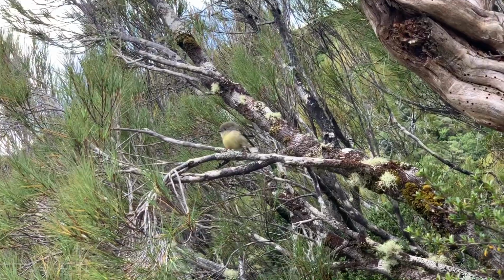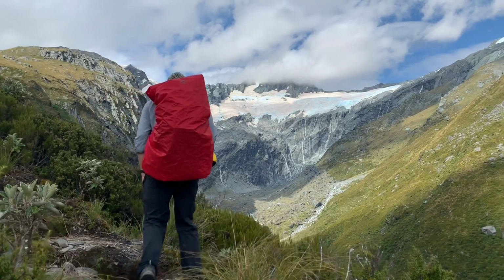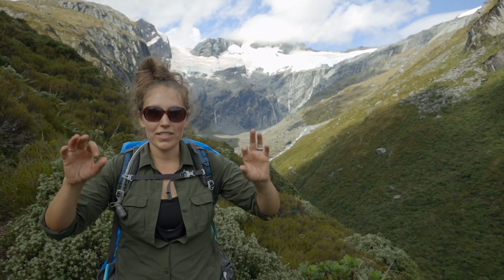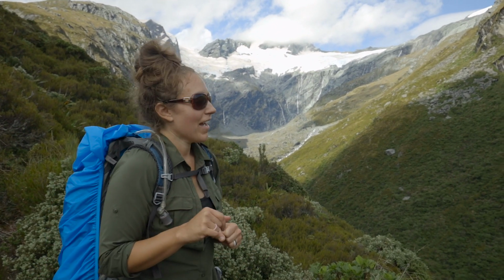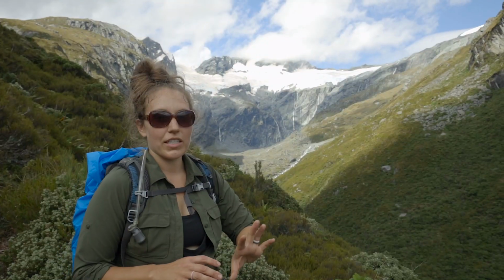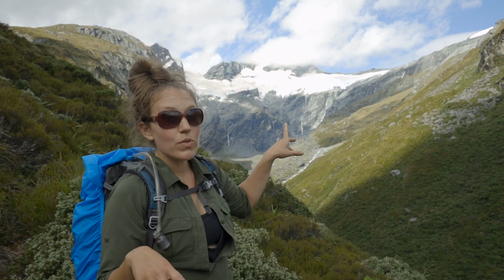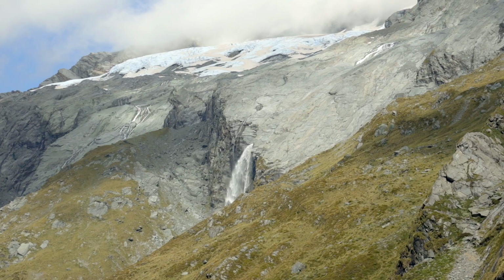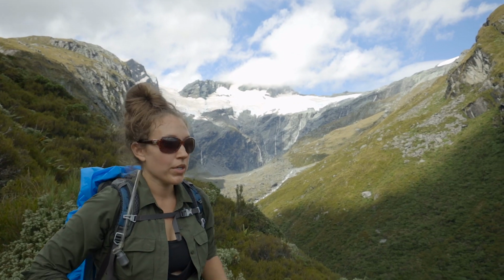They're one of the cutest little birds I've ever seen. So we just came up above the trees finally. We've been going up very steep, crazy terrain, and this is the view. So this is the glacier I believe we saw from down below. And you can see the blues. I hope the camera can pick that up, but there's like blue bits. And there's a ton of waterfalls just cascading down from the glacier, which is super cool, very beautiful.